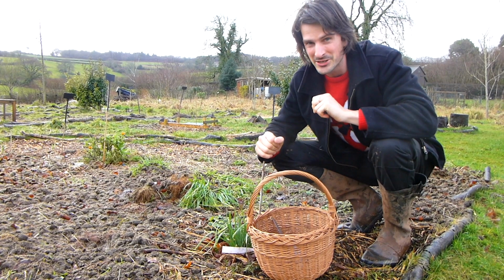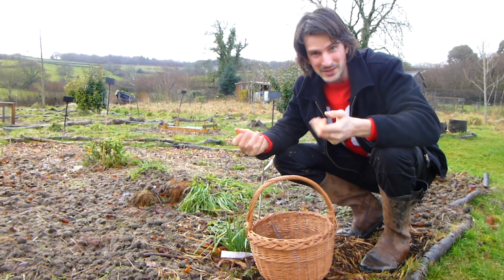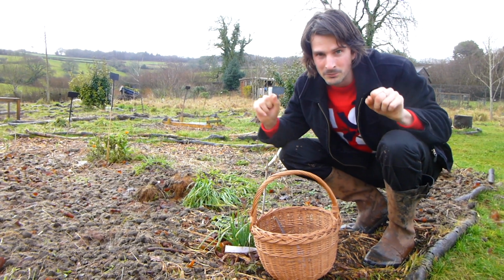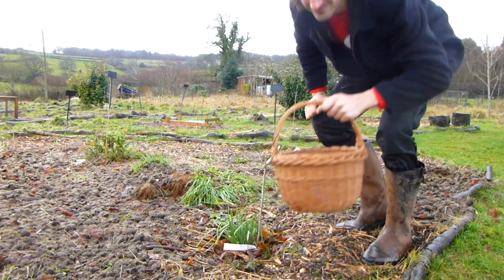Well, I'm actually eating elsewhere this Christmas time, but if I were to have a Christmas feast, I would like to show you a couple of recipes that are possible, made from 100% forest garden ingredients.